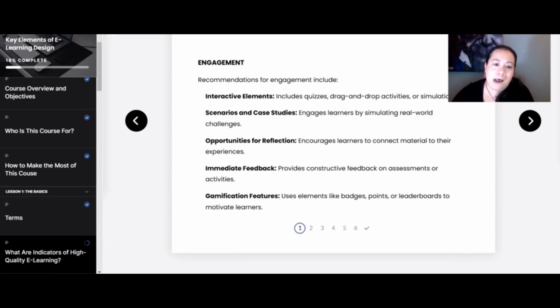Opportunities for reflection. This is an instructional design thing again, where you're encouraging learners to connect material to their experiences. Journal prompts, reflection questions. I did this to you at the beginning when I was trying to get you to reflect on your own experiences. This is taking the material and putting a bridge into that person's own life. Okay, so saying, hey, this is relevant, and we're creating this bridge of how this fits into what you're doing in your work or your life.